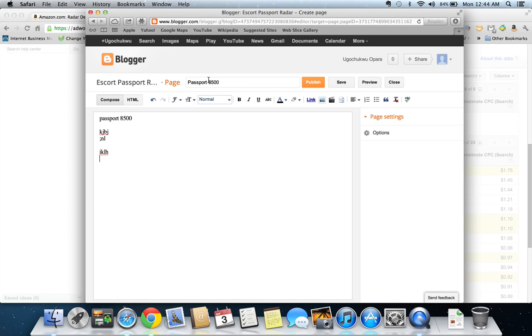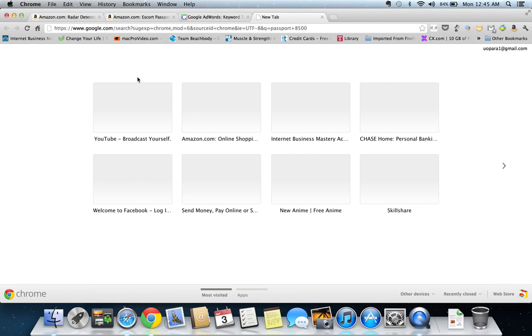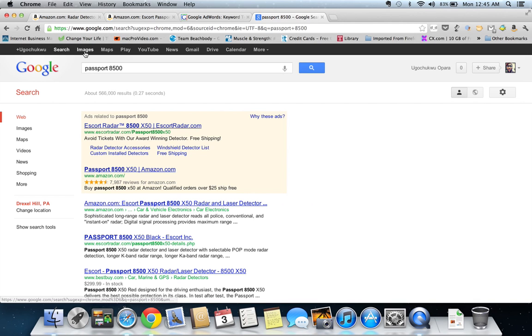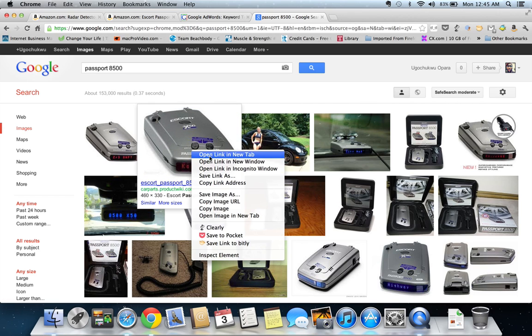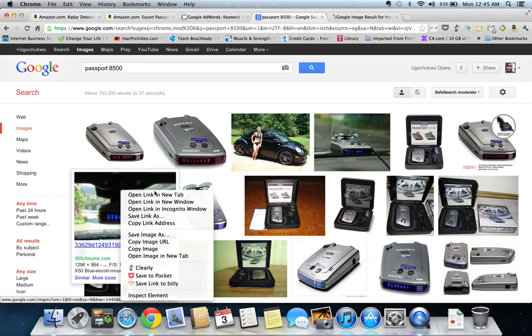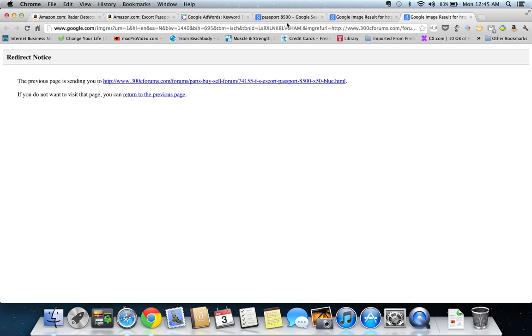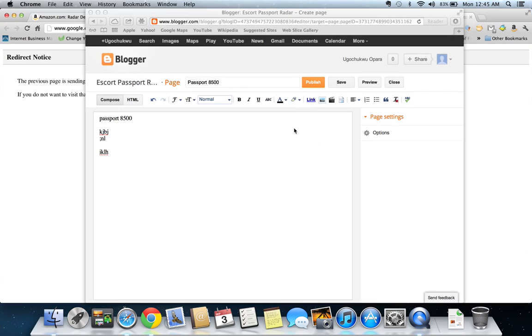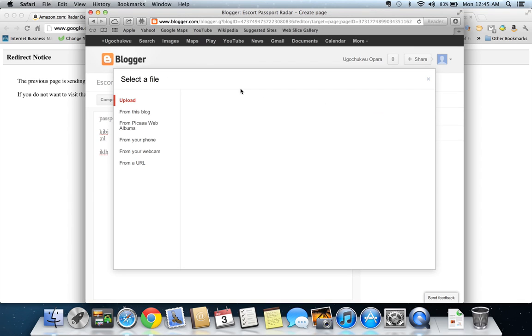And I want you to grab a picture if you can. So we're going to go to Google so you can find a picture of what this passport thing looks like. Images, most likely. It has lots and lots of pictures. So we can just grab one or two, open link. You can grab a picture or two and put it into your blog post, and the way you would do that is to simply add from a URL and paste the URL of the picture.